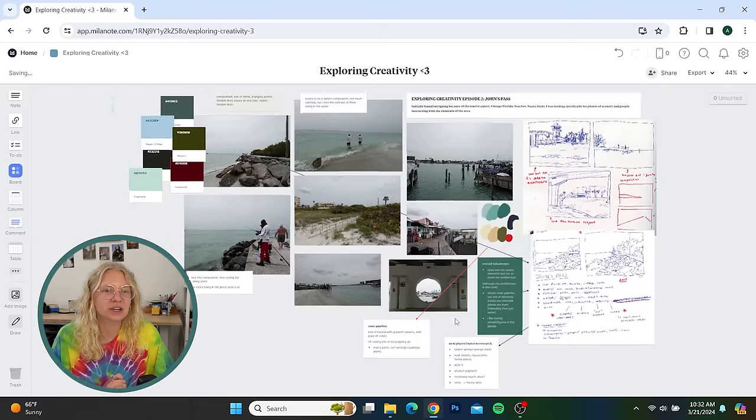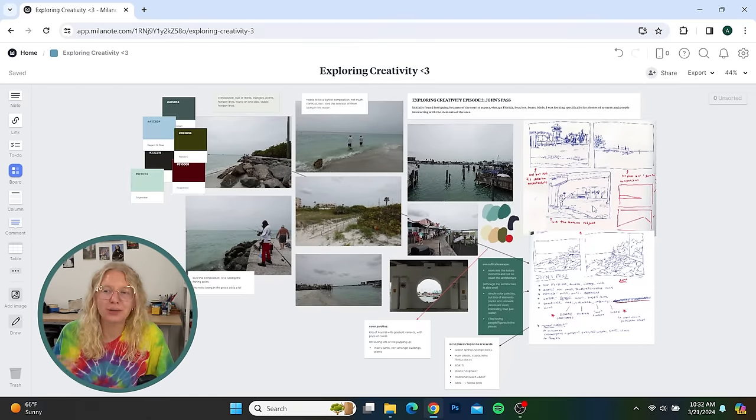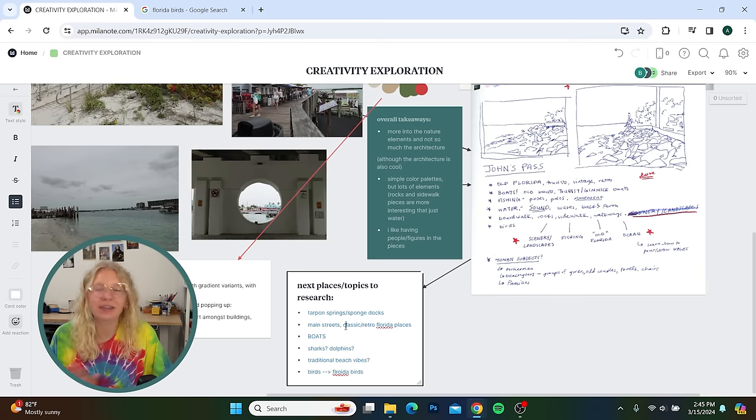I think I would like to look into our traditional tourist beach concept, something that I'd like to represent. Probably not, but I think it's worth exploring. And then finally, birds. I love birds, specifically Florida birds. I saw a few while I was there. There's lots of birds sitting around. So I was really into that.